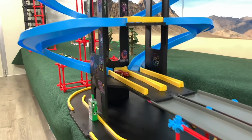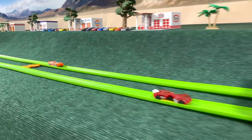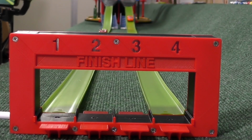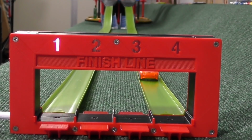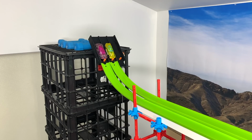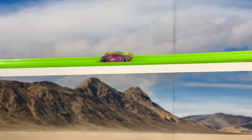Nerve Hammer struggling to keep up with the Slide Kick, who's been dominant all day down the backstretch. And he's going to have that race easily. Question is, who's going to face off against him? From what I hear, the X-Racers do look up to the Slide Kick as one of the best racers on their team. Phantasm and Bulletproof. And, well, these two are close seconds for sure.